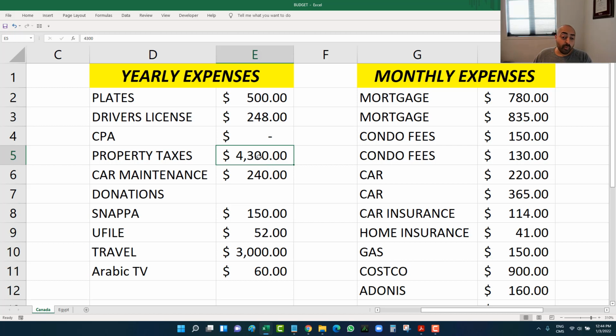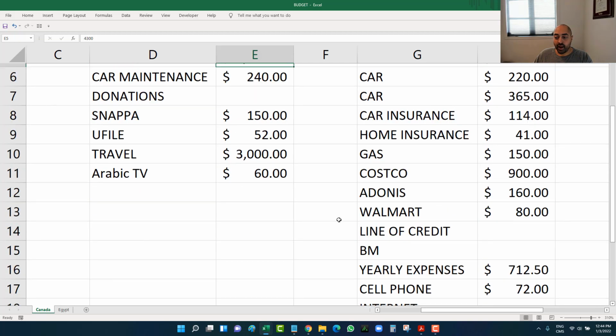Then I've got my property taxes on both condos. It's not paid monthly, so that's why I put it here yearly. But obviously it has an impact monthly for sure.